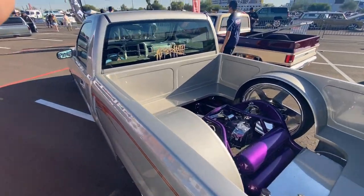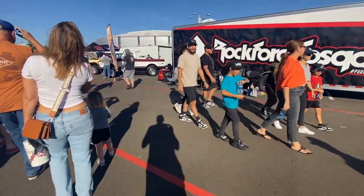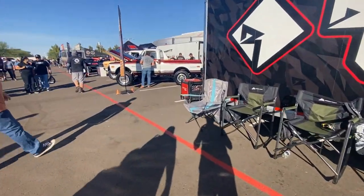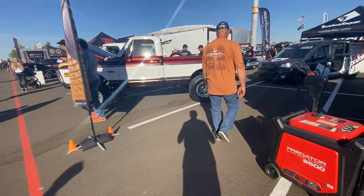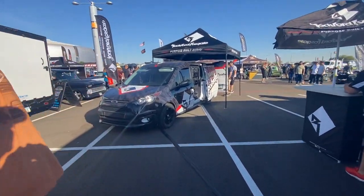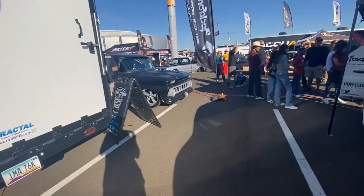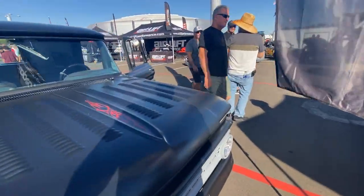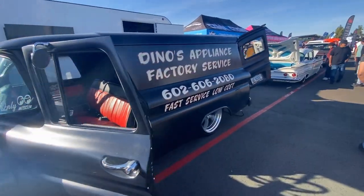So just the variety, and then here's stereo equipment and speakers. So if you're building your truck, or you already built it and you want to do some upgrades, 2-wheel drive, 4-wheel drive, just amazing. This is my first time to Dino's Get Down, so I mean, it's like a kid in a candy store.